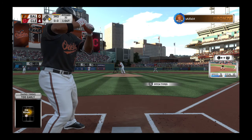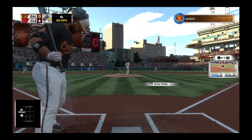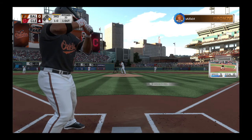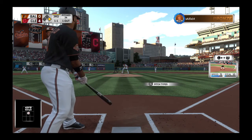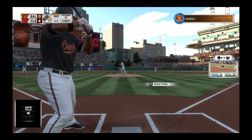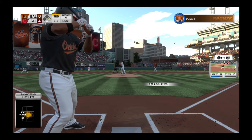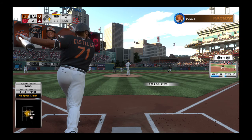Stepping in, Wellington Castillo. And he is proving to be something of a non-threat with a bat in his hands this year. The average isn't pretty. And that misses. Ball 1. 1-0 delivery. Belt high and right down the middle for a strike. Runners on first with one down. Swing and a miss, and it's a ball and 2 strikes here. Here he comes on a ball and 2 strikes. And this one's tapped foul at home plate.